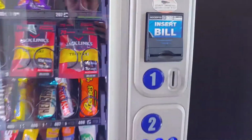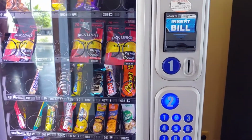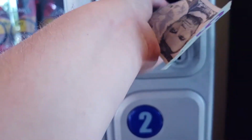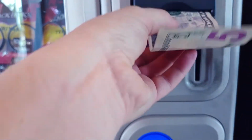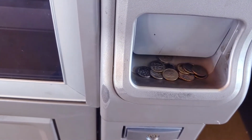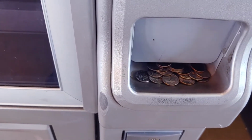Now we got some better food here. This is a much better area for machines. However, some of them are not working as the other person could not get their money back from the other machine. See, it's not even accepting quarters. Interesting, it has a lot of dimes.